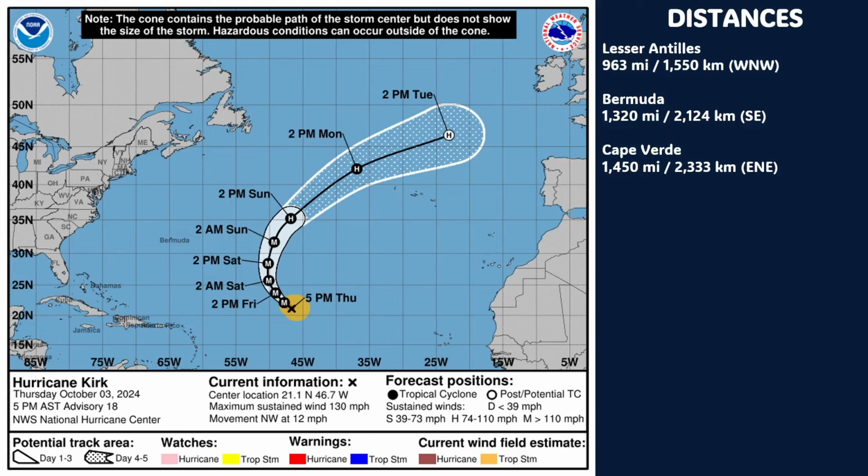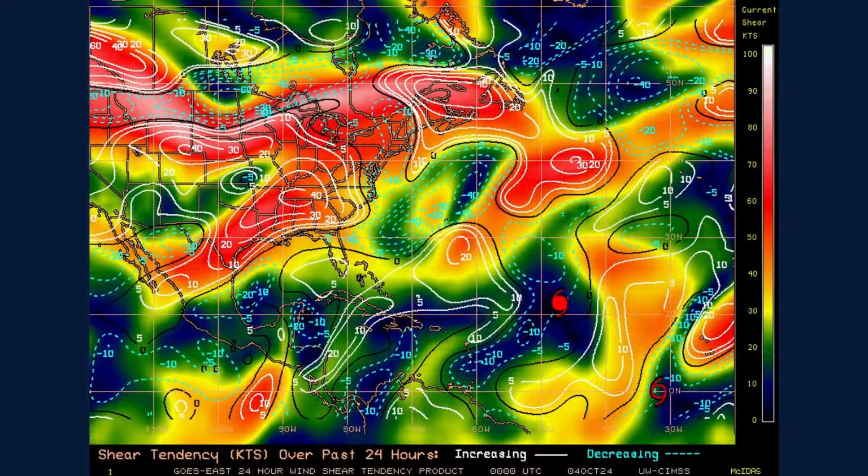But the storm is located very far away from land, so practically in the middle of nowhere, 963 miles to the west-northwest of the Lesser Antilles, 1,320 miles to the southeast of Bermuda, and 1,450 miles to the east-northeast of the Cape Verde Islands. So practically the storm is very far away from any kind of land, so fortunately no damages and deaths are going to be counted, at least by the storm as an active tropical cyclone, and hopefully it will not cause a lot of damage if it maintains being a really significant extratropical cyclone when it approaches Europe in the next week.